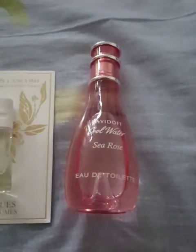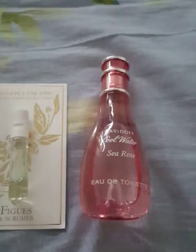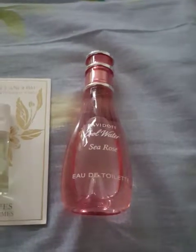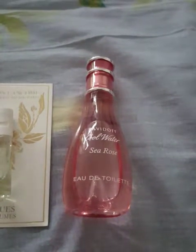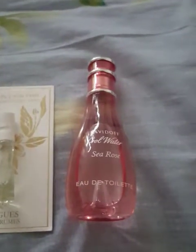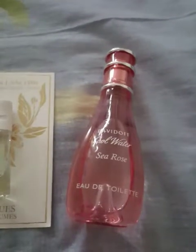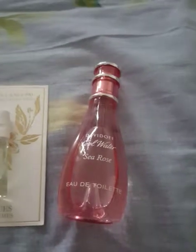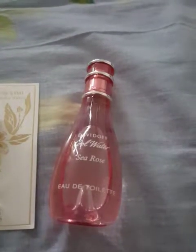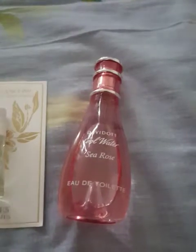And the musk here is not the dense, cloudy, suffocating musk. It's a very light musk. It's not plasticky. It's just creating a very fresh cut through, kind of like a very clear, clean glass cutting through the heat. So that's the feeling of Davidoff Cool Water Sea Rose. It gives me that kind of very refreshed feeling, and I can just overspray it and spray it heavily all over my body, and I won't be suffocating people around me.